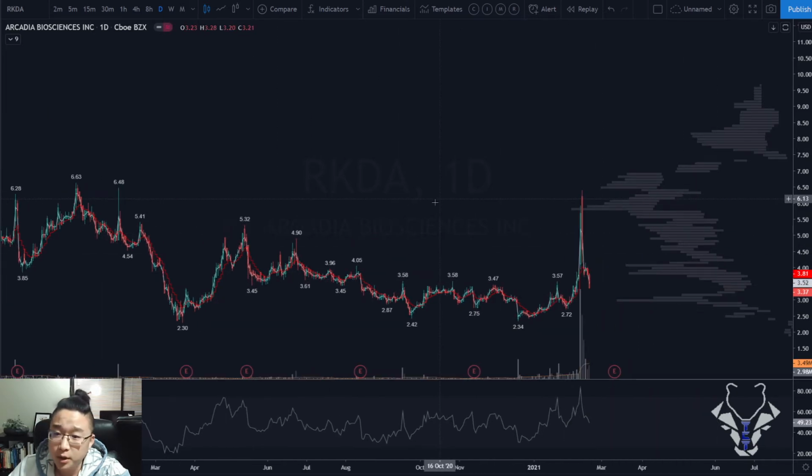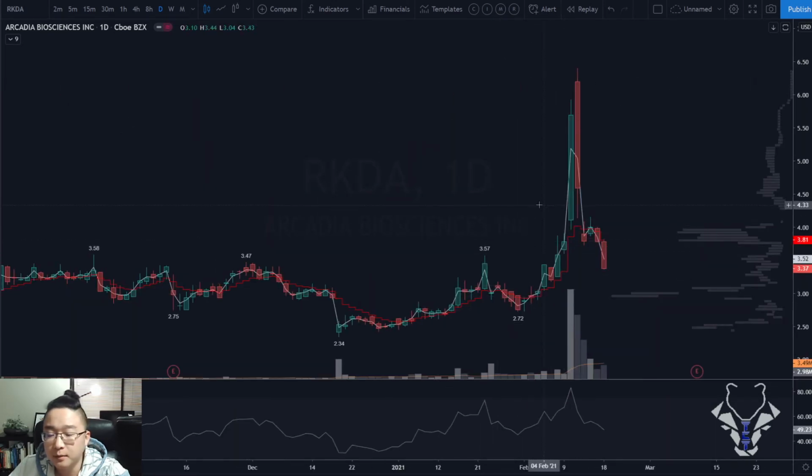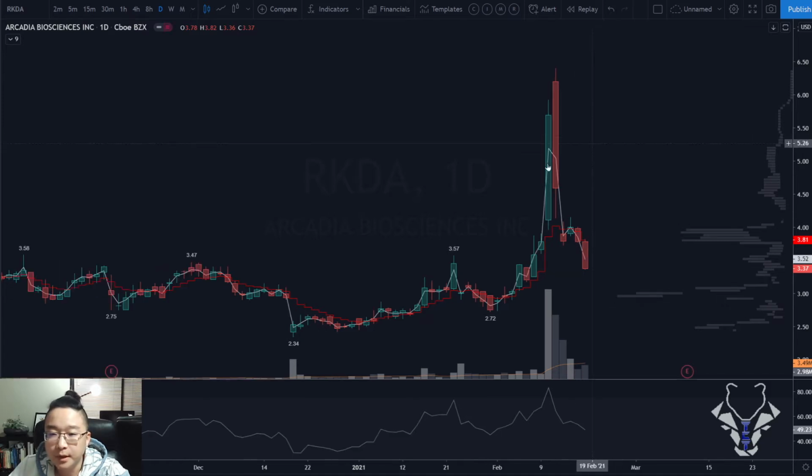Could be a good ticker for day trading if you're anticipating a move like this. But once the move is done, make sure you take profit. All right, no clear patterns in here. No divergences. Yep, it's going to be a hard ticker to play.